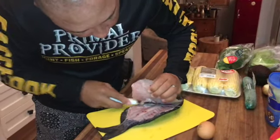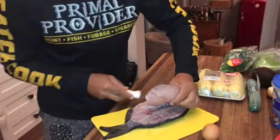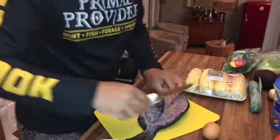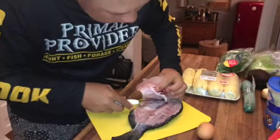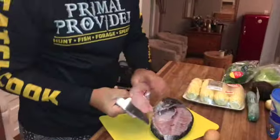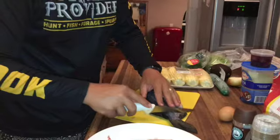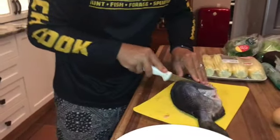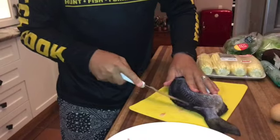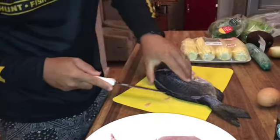Again, just glide it against the bone, because you want all that flesh meat. Almost there. Now you will have a bit of the stomach bone on there, but that's easy, we just cut it out. Okay, and we're just gonna do the other side of the bream. Again, just along the top to the bone.